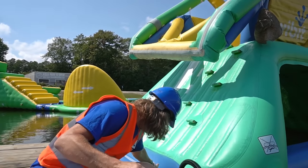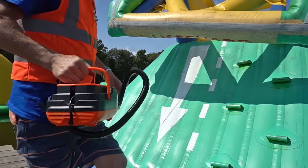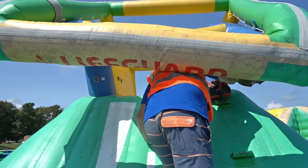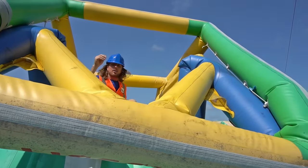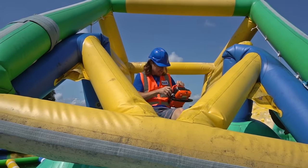Pull up right beside it. Oh, yeah. Here we go. Let's go do this. All right, we gotta climb all the way up here. Oh, yeah. Get all the way up here. Oh, here we go. Oh, this is pretty nice up here.